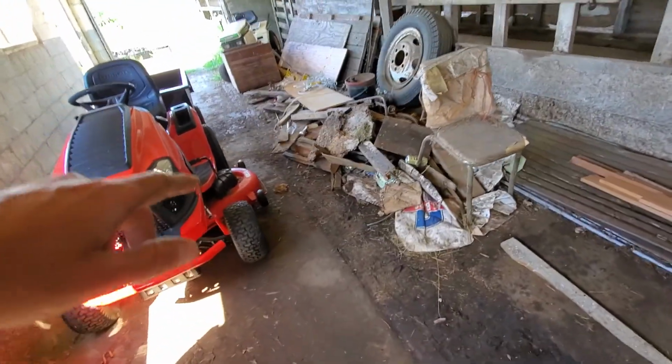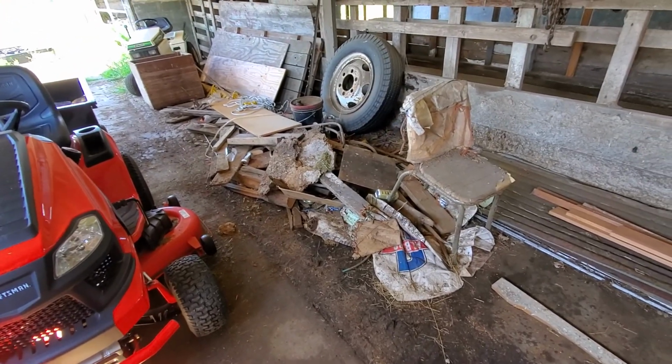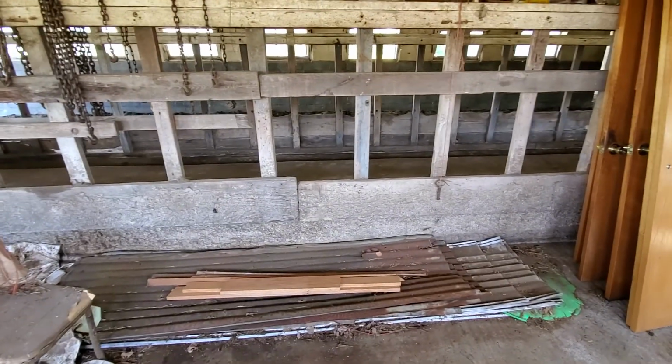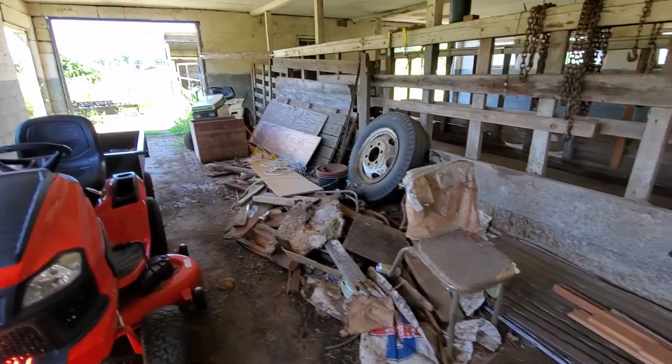And I actually found a lot more. So I took two dump runs, 2 loads to the dump of just stuff that I found from inside the manger. So it's been a lot of work, guys. It just doesn't seem to end.